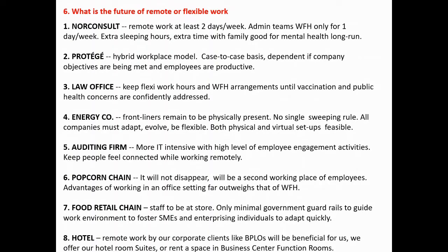What is the future of remote or flexible work? So this is what companies think will be the future for them. For Norconsult, before they had 1 day a week. Now, 4 days a week. After the pandemic, they plan to do it 2 days.